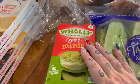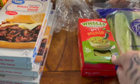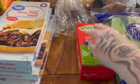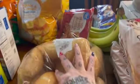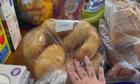Especially since my son next weekend has a tournament in another state. So I need to make sure that we have a lot of little snack type foods to take with them, because he has 3 days of double headers. So that's going to be an exhausting weekend. And I got some buns here. These can be used for anything. They can be used for sandwiches. I can make some burgers.